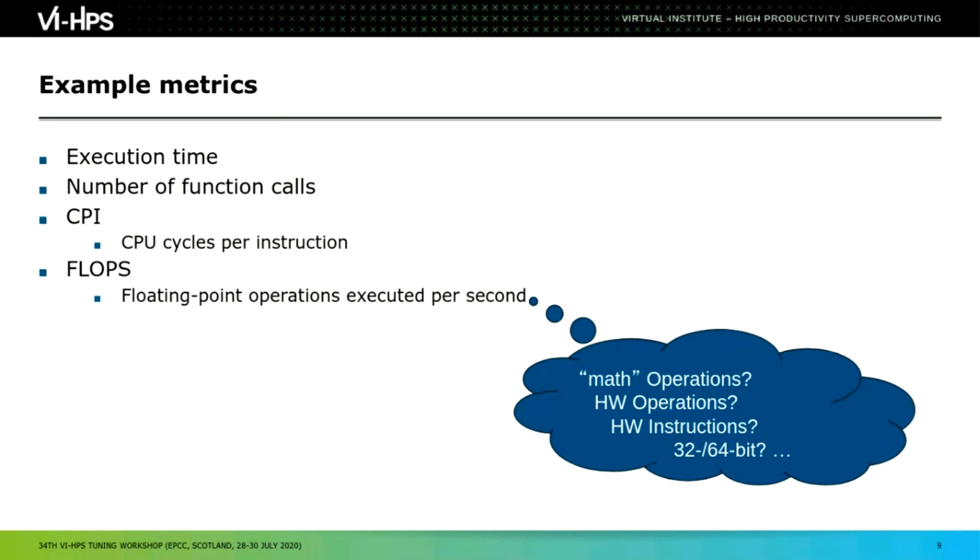Of course, that's already a question to know exactly what we consider being a floating point operation. Is it just a mathematical operation? Is it the number of hardware instructions? Because sometimes a given mathematical operation may be translated as different hardware instructions, or conversely, multiple mathematical operations may become a single instruction on the computer.